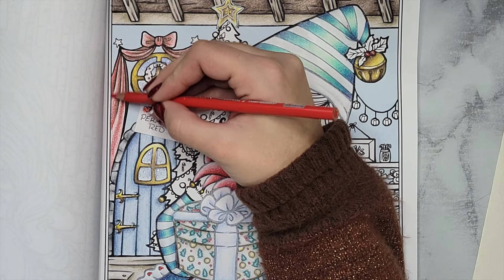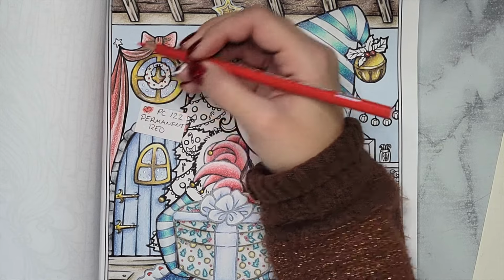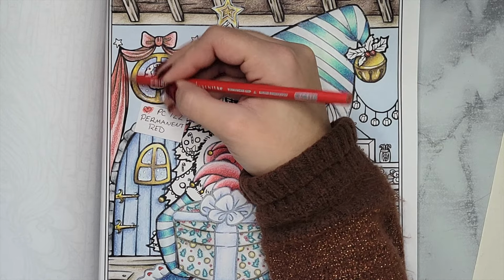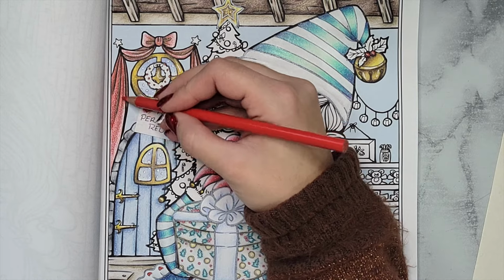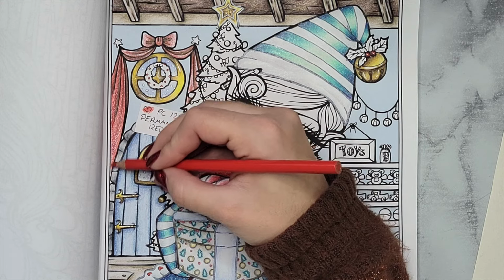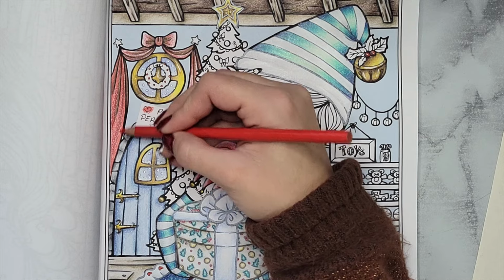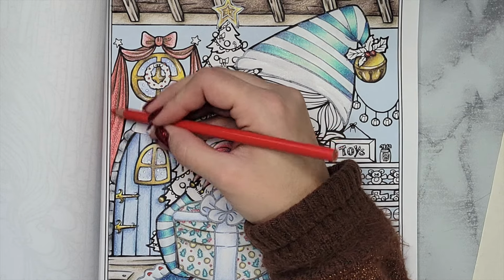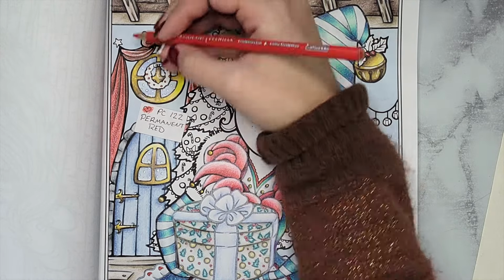I think I'm going to use a blending pencil to burnish this. I think if I use the permanent red, it's just going to end up extremely vibrant, and I don't think I want that. So I'm just going to layer this color in here.